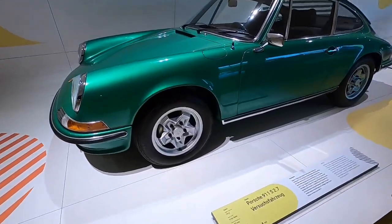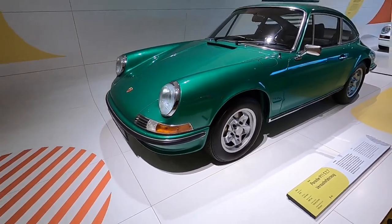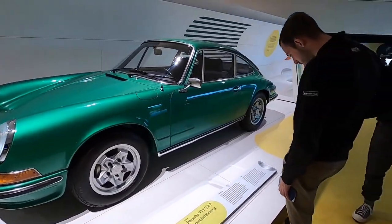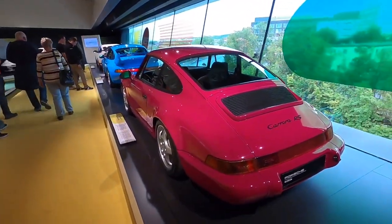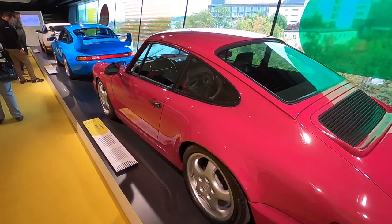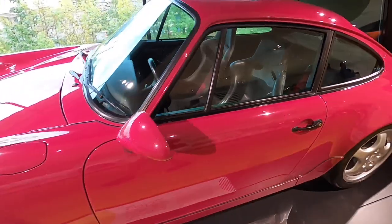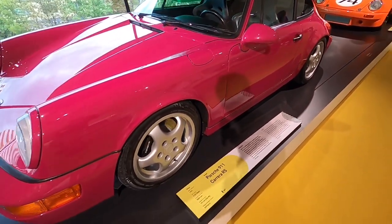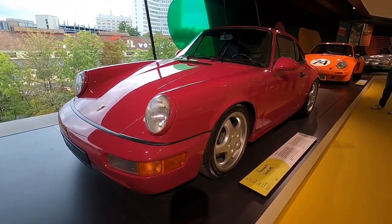72, 911, 2.7. Oh, is this an early 2.7? Like a prototype? I love this. True favorite of mine, Ruby Stone Red. Carrera RS. So we're in the RS big exhibit here. You can see the seats, man. Those Recaro seats. Beautiful.